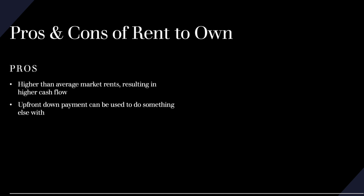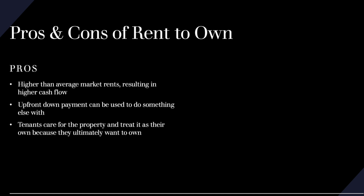The other pro is that the tenants that you're looking for are generally tenant buyers, which means that at the end of the day, they're looking to purchase the property. So they will take care of the property. They'll do any updates for you. They're generally going to take really good care of the property because at the end of the day, their goal is to own the property.